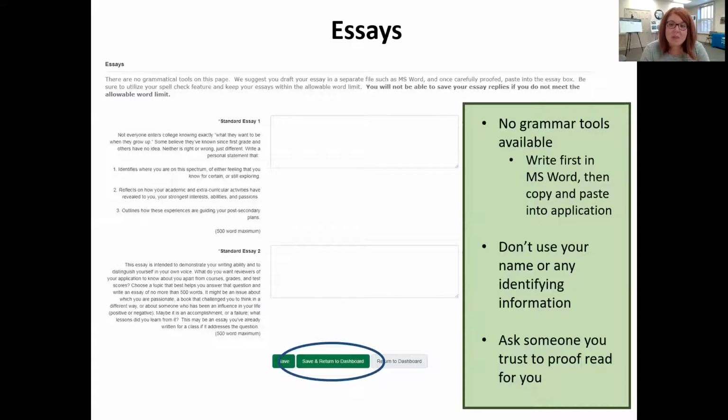When applications come in and go out to reviewers, we take everyone's names and any identifying information off of them. So they are reviewed blindly, and it puts everyone on an even playing field. To help us with this, please don't use any identifying information in your essay, like your name, your parents' names, or something that would blatantly let someone know who you are. That helps us, but it also helps with the flow of your essay, because if we have to redact certain words, it will not sound the way you intended it to.